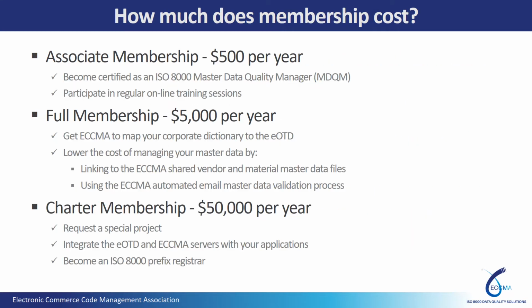How much does membership cost? Well, we have ranges, of course. Depends on how much of our resources you're going to use, and also what commitment you need from us to support you. Associate member is designed for individuals who want to become certified as ISO 8000 Master Data Quality Managers. So there's a lot of training involved. There's online training courses, and there's a regular series of courses that we provide to our associate members.